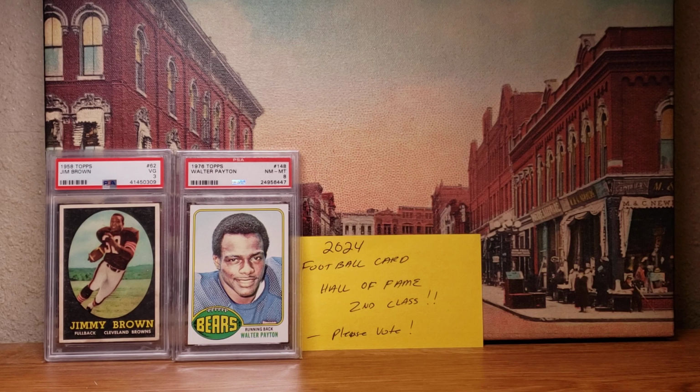The third card on the top 10 last year, the inaugural ballot, was the 1965 Topps Joe Namath. And that is a card I do not have. I would love to pick one up at some point. It's a very aesthetically pleasing card. I love the color patterns on that card. But it is very expensive.